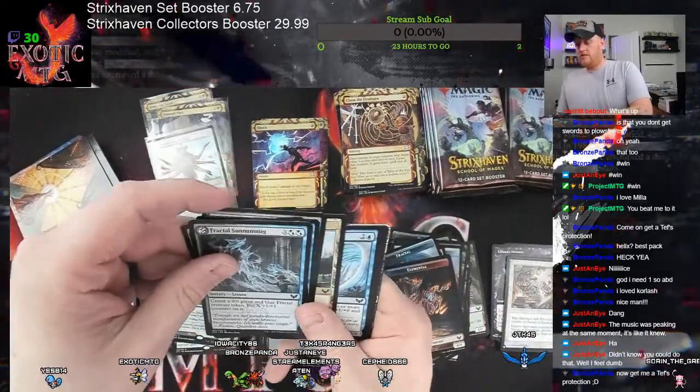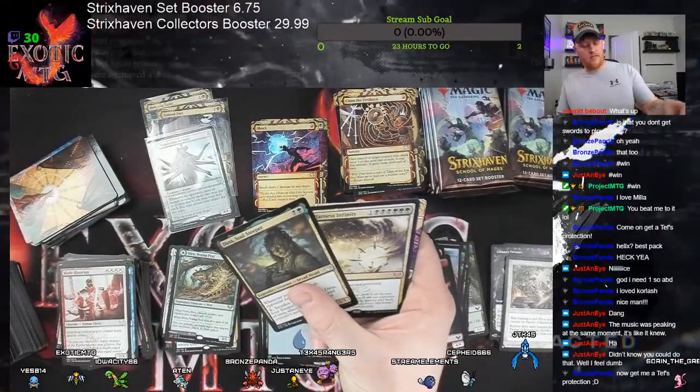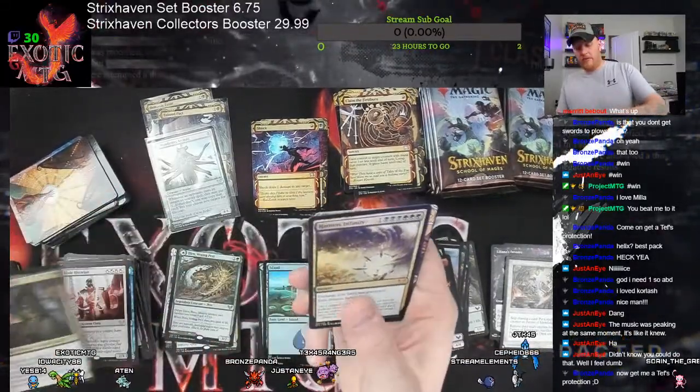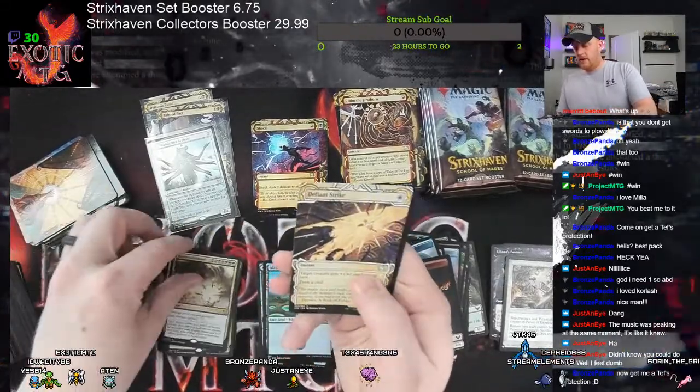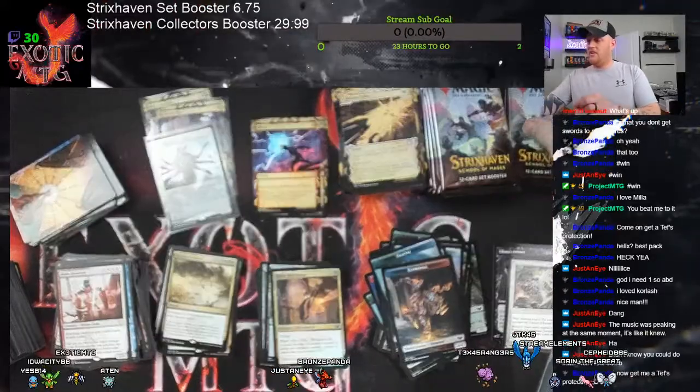We need another signed art. Ooh, we have ourselves a Harness Infinity. Another mythic rare for the box. Defiant Strike, Shield Mage foil, and an Advertisement card.